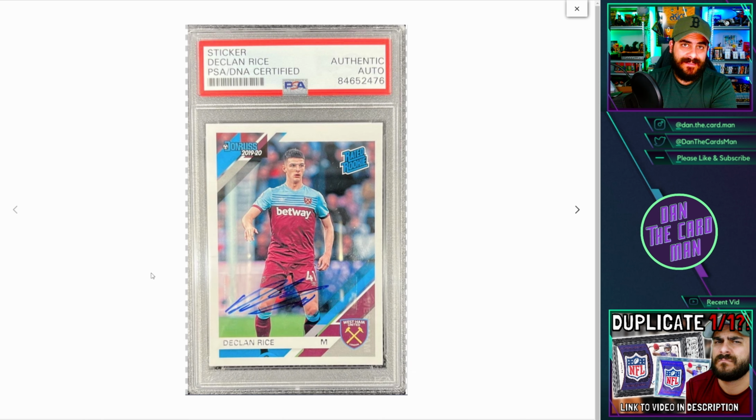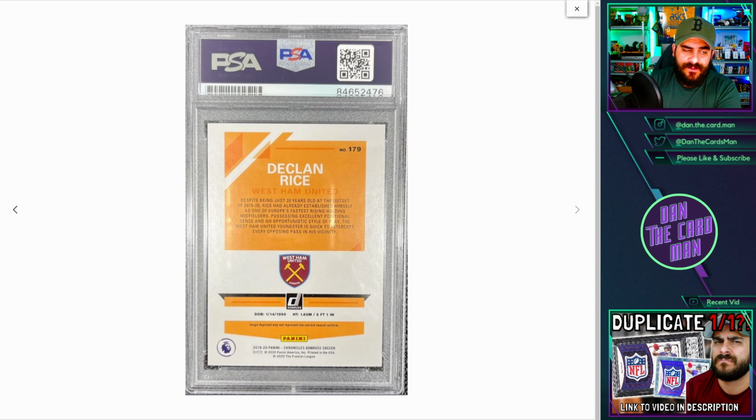So this just tells me it's a sticker on a card by Panini that someone's then peeled off and stuck on, which again is pretty interesting. Now on the back, you can again see that there's no guarantee from Panini here, i.e. where the heck did these sticker autos come from?